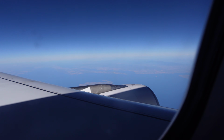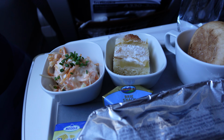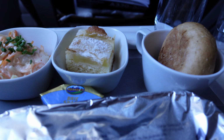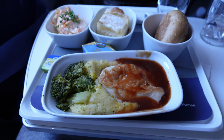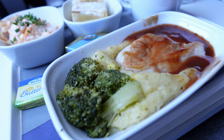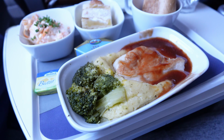Before my lunch was served, we were treated to some wonderful views out across the Greek islands. As the food then came around, welcome to economy. Yeah, I joke, but to be honest, the presentation was a little bit economy-esque with the foil, the bread just kind of thrown into the teacup. Not a great start. I opted for the chicken. Whilst it was small, it actually tasted really good. So actually, good redemption from Lufthansa on that front.